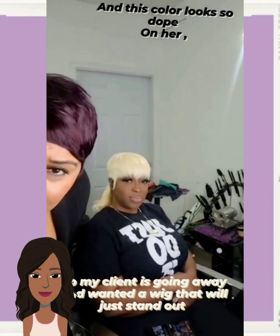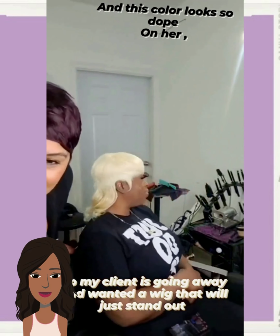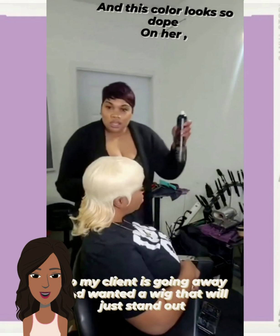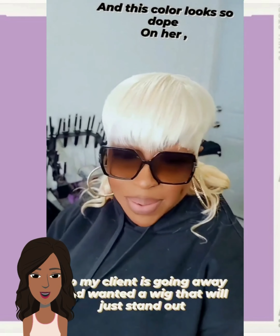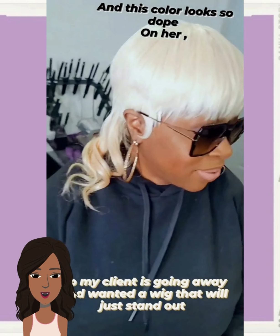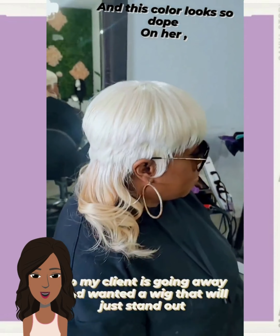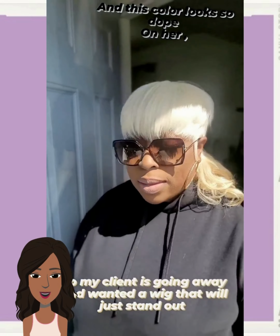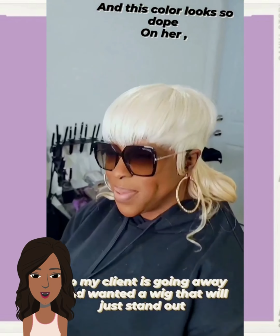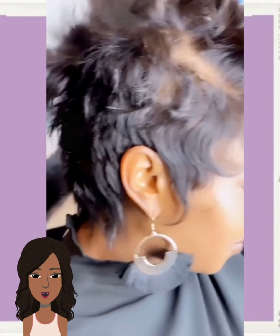Ooh, that is some bold hair. The cut and the color combination, just unreal. Now you know she is gonna get some stares with this.